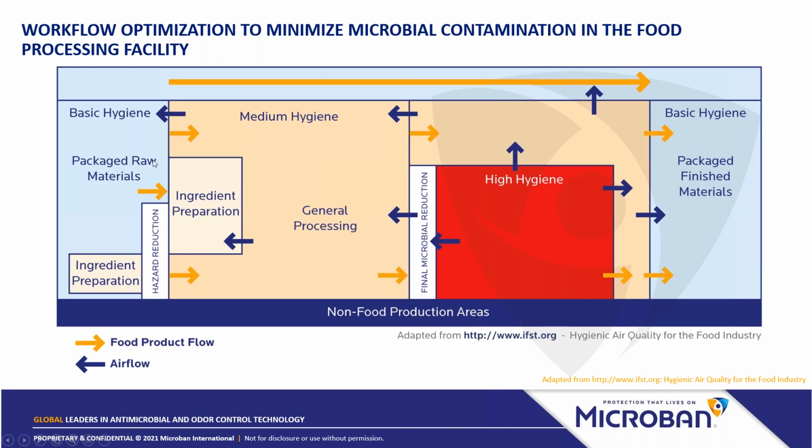Food products will flow from the basic hygiene to the high hygiene area, and then the air will flow counter to the food production or the food product flow from high hygiene zones into medium and then basic hygiene zones. So an example of your different interventions working and supporting each other.